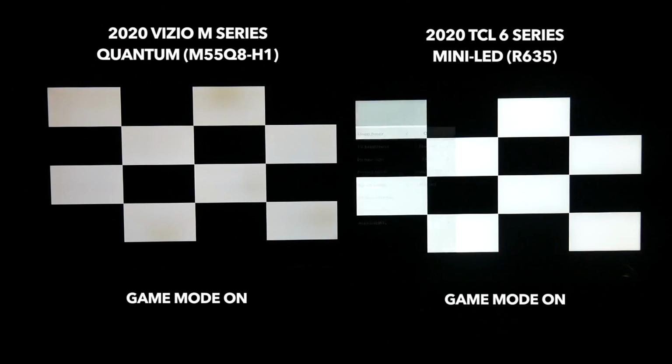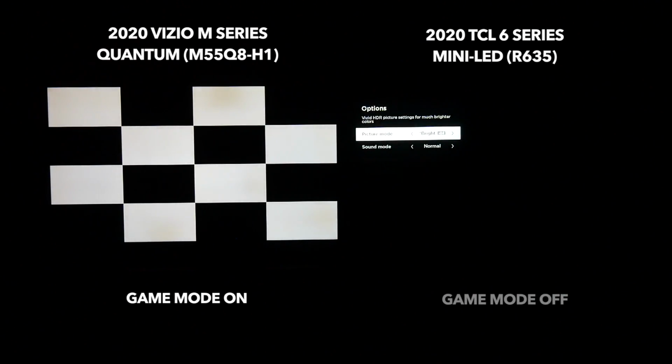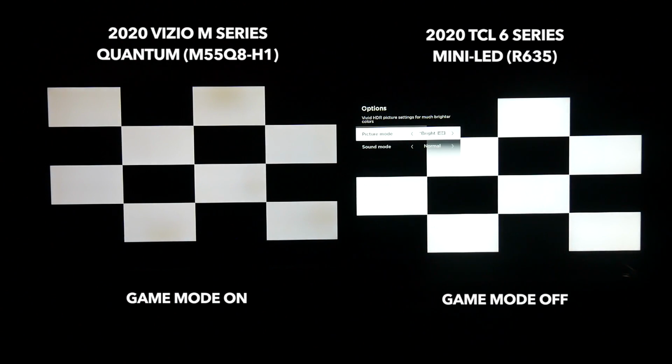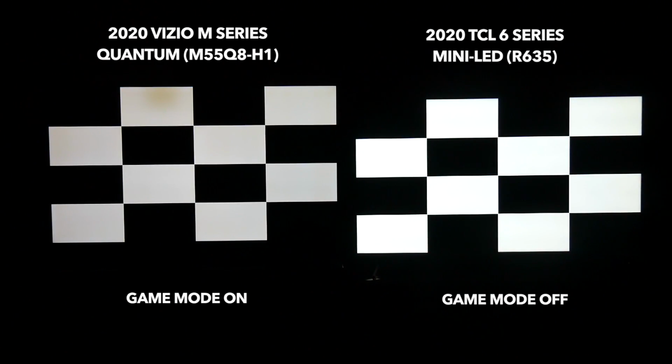I'm going to go back into the TCL. Let's switch it. Let's get out of game mode just to see how much of a difference it makes. Big difference. Wow.